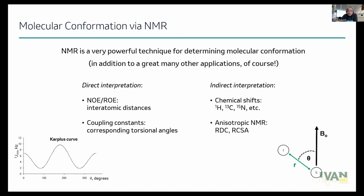There are multiple NMR measurables that are directly contributing to or influenced by conformation, and some of them can be interpreted really directly. NOEs, ROEs, of course, correspond to interatomic distances. Coupling constants correspond to torsion angles through Karplus curves. Other measurements are less direct in interpretation, but no less important. So chemical shifts, and recently anisotropic NMR has really become very popular, and those also depend on conformation. One way to interpret them is to calculate them for all conformers and then compare with experimental measurements.